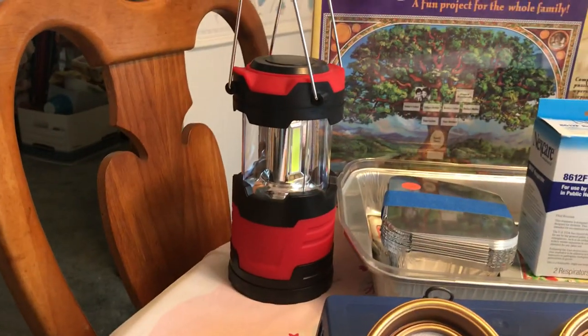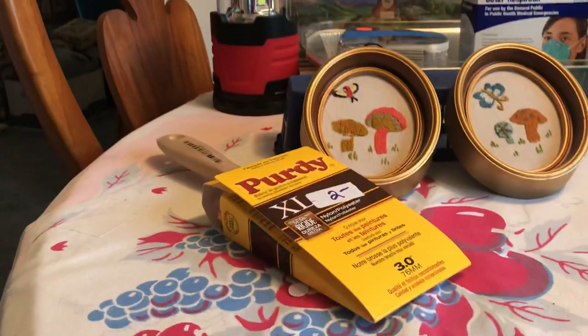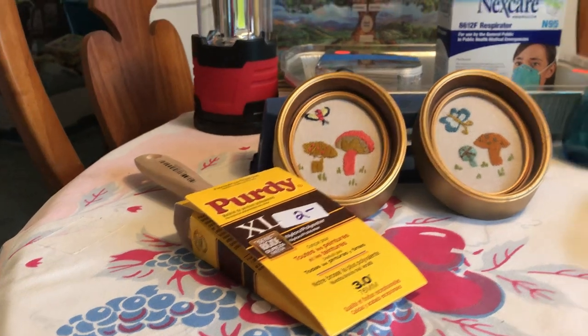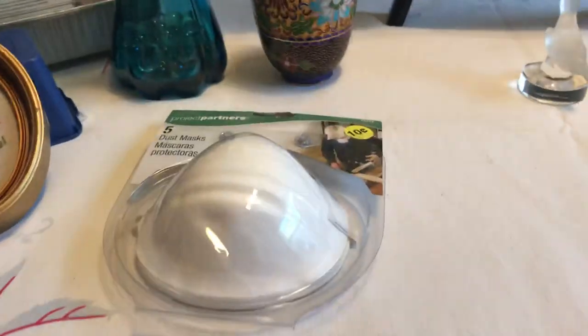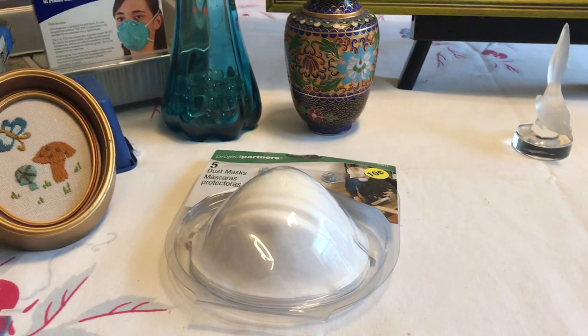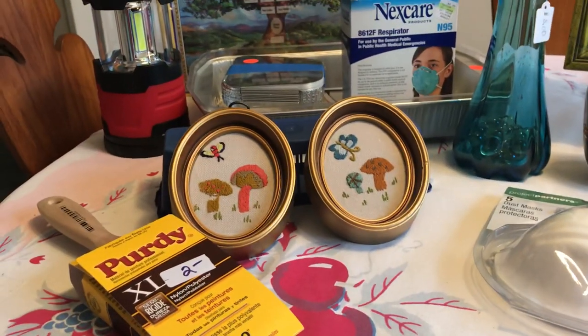I paid, I think it was $2 for the LED lantern, $2 for a brand new Purdy paintbrush, and then 10 cents for this mask. I use those when I get my hair cut. That way I can just hold it up to my face and they don't end up cutting the elastic while I'm trying to get a haircut.